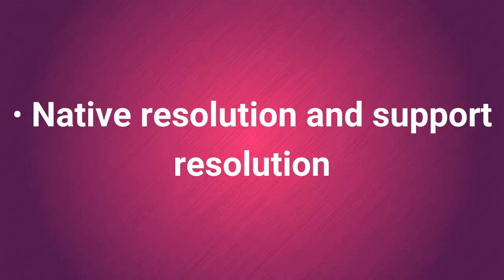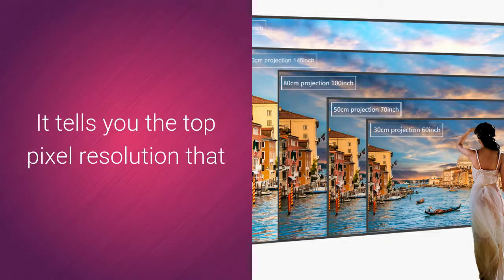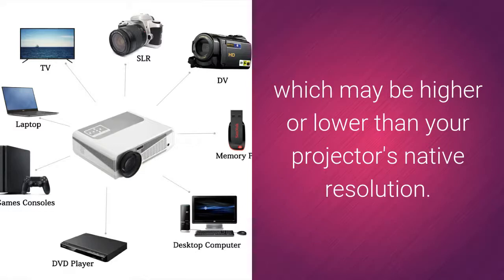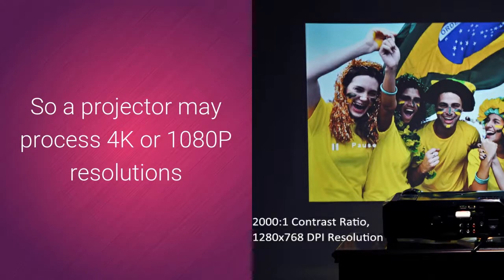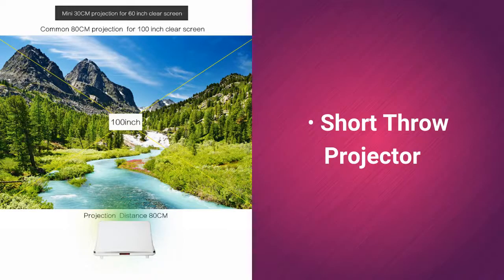Native resolution and support resolution. Native resolution is measured in pixels. It tells you the top pixel resolution that a projector is capable of producing, e.g., 1280 by 768 pixels. However, computer and video signals come in a wide variety of resolution formats, which may be higher or lower than your projector's native resolution. Support resolution, sometimes called maximum resolution, tells you the highest pixel resolution a projector is able to process. So a projector may process 4K or 1080p resolutions, but it will only display them in the maximum native resolution.